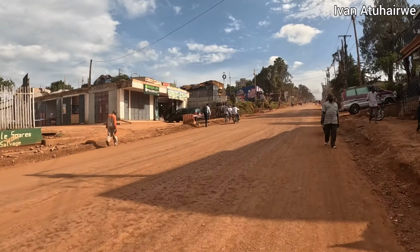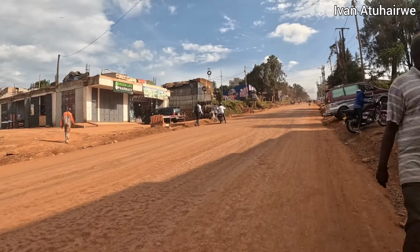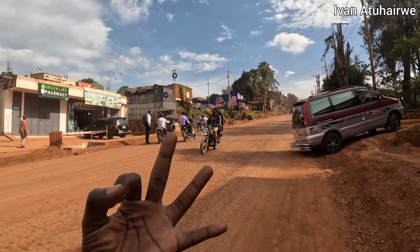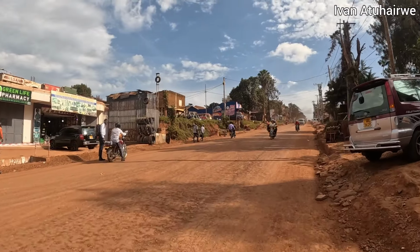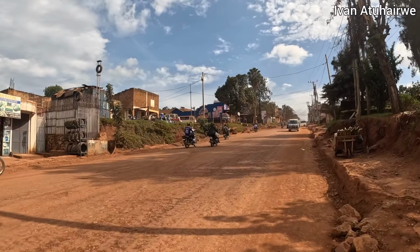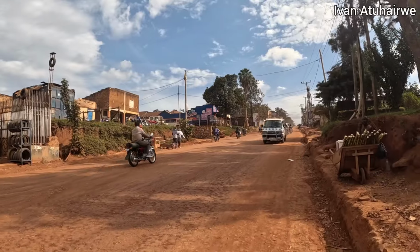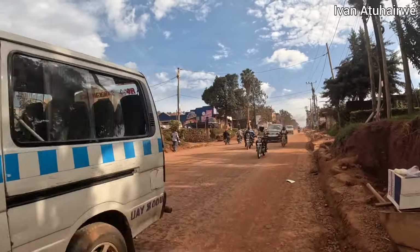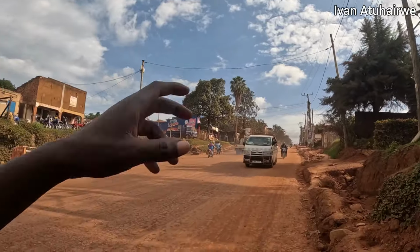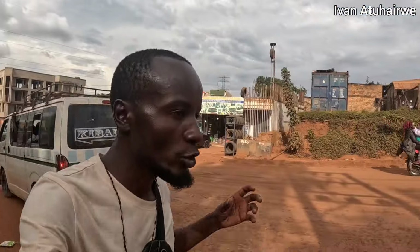Let me try to be faster. So according to the KCCA spokesperson, this road is going to be a 3-lane. The middle lane is going to be shared between all the motorists. So if there is heavy traffic flow into the town, they can make it 2 lanes as they are going. If there is heavy traffic flow coming out of the city, then they can have 2 lanes coming from the other side. So he says it's going to be 3 lanes.